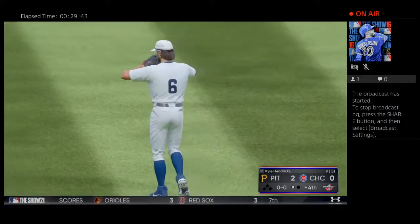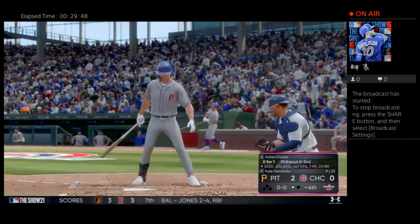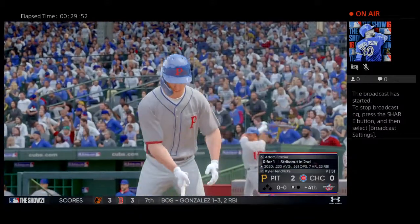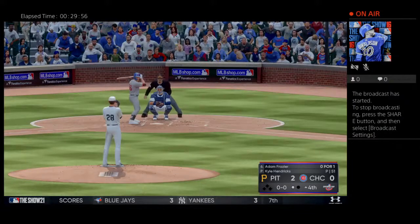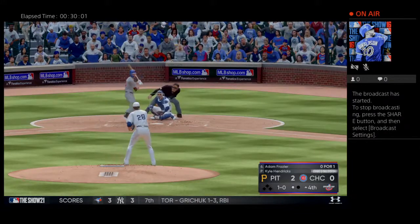Now batting, second baseman, Adam Frazier. Up next, Adam Frazier comes into this at-bat 0 for 1 in the ballgame. First pitch of the AB now. Oh, that's low.